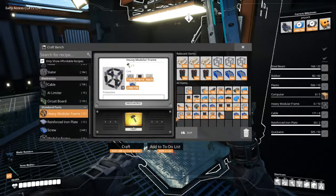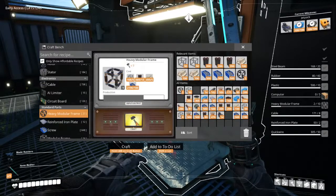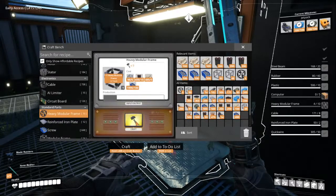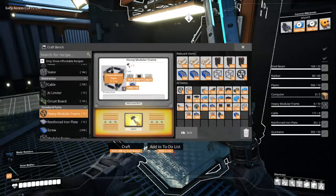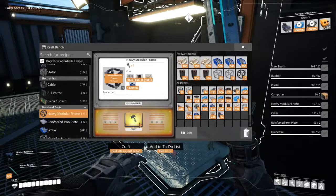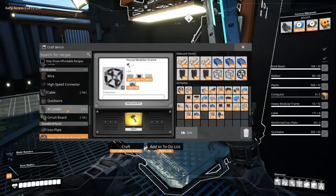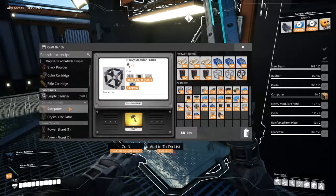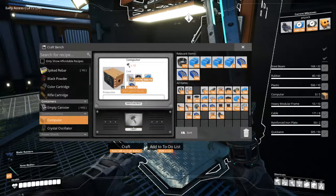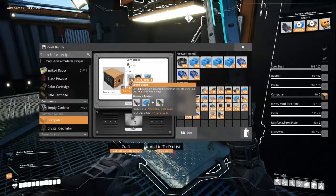Heavy modular frames, we need 10. We'll check the computers, but I'm not fully sure what I need for those. Pretty sure we need circuit boards. Let's have a look. Is it at the top? Okay, yes, we need circuit boards and then everything else that we have. We need 5, and each one needs 10, so we need 50 circuit boards.